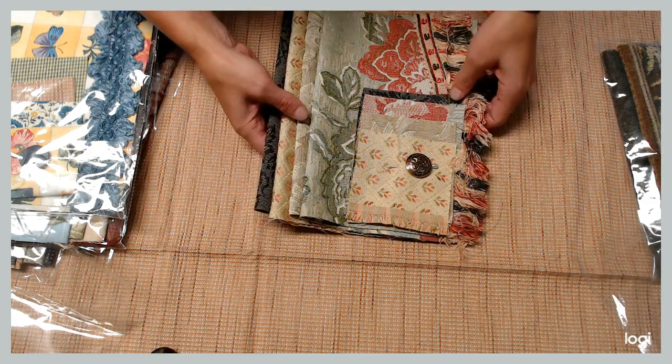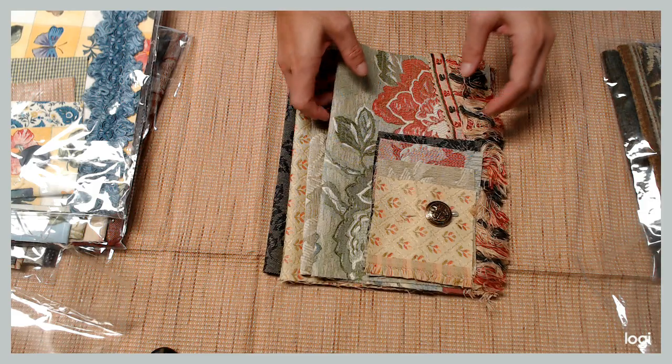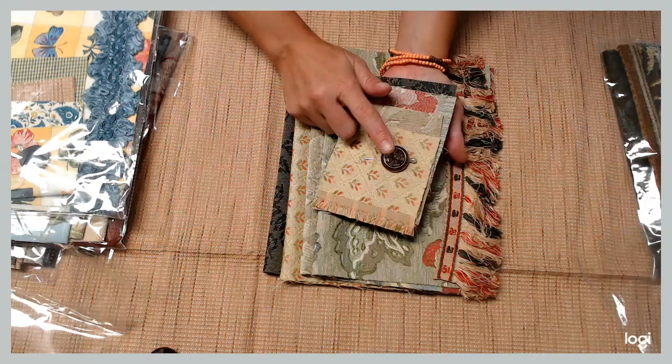Okay guys, here is the second pack. I'm absolutely in love with this one. This is probably one of my favorites, probably because I absolutely love Victorian. I love the creams and the mints and stuff like that. And I just love buttons.